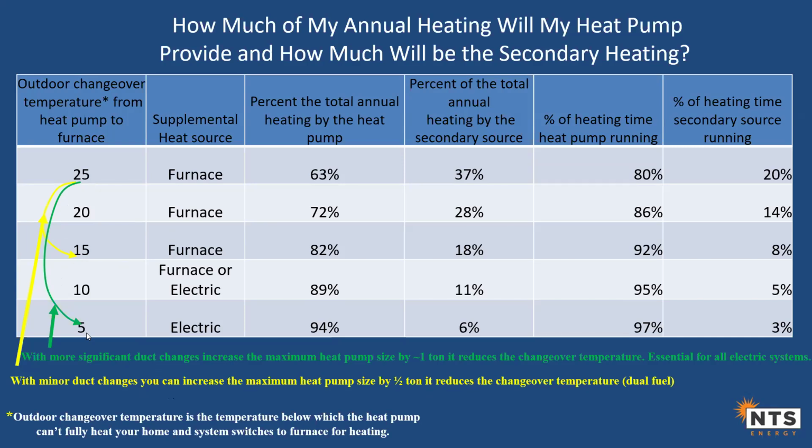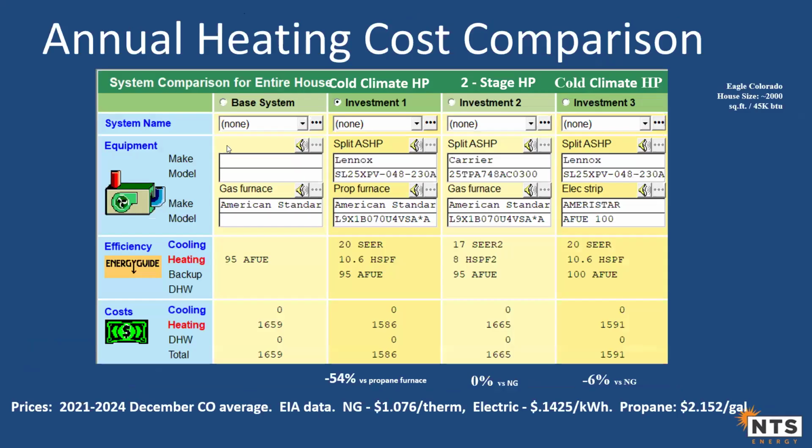Your ducts can handle heating with the heat pump down to 5 degrees, down to 0. You put the cold climate in, and the heat pump's doing all the work, so the backup electric heating's not doing as much. So let's look at costs.